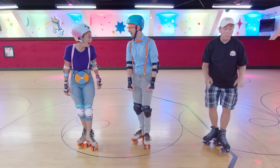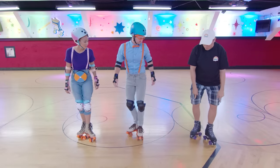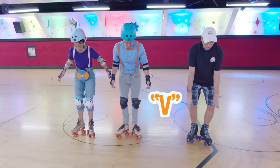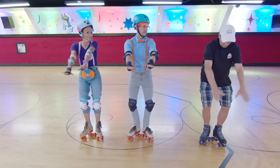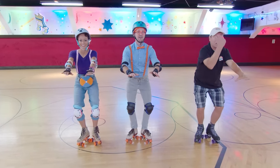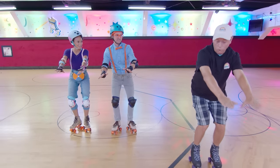So we're gonna put action to all those words you just said. We're gonna now take our T and move it into a letter V. And by putting a letter V with your skate, see how we can touch the back wheels? We're gonna put our hands in front, keep our knees bent, and keep our hands nice and straight and our heads up. And we're gonna go one, two, three, roll.